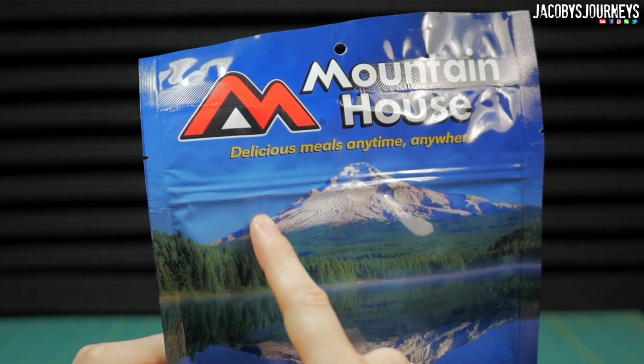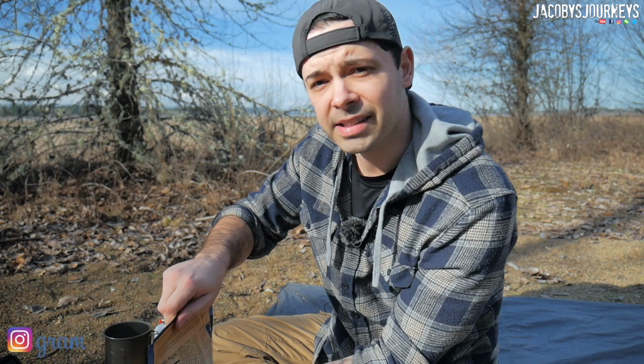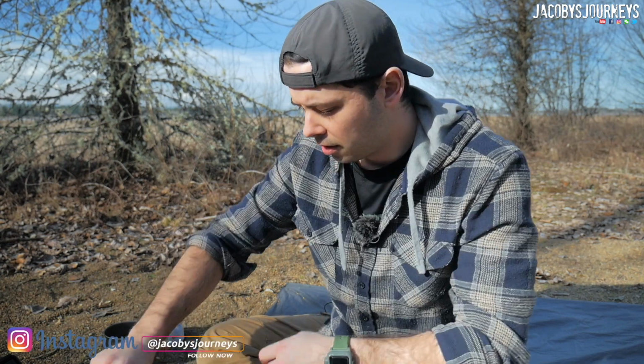Now you're going to want to close this bag up, and it has this little zipper going across the top of it. Seal it up, and then this says to let it stand for 8 to 9 minutes. So we'll set that down. And every meal is going to be a little bit different.